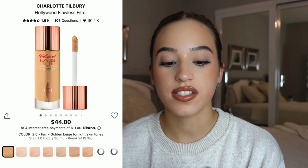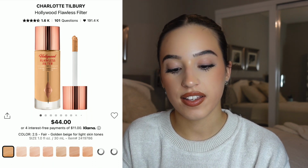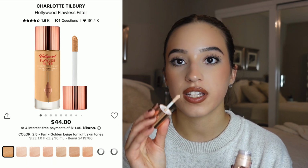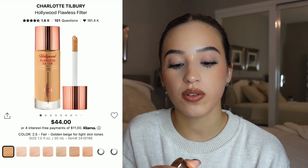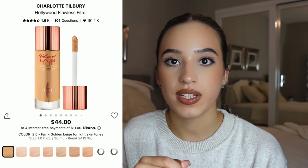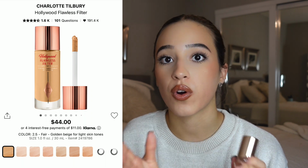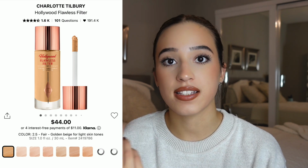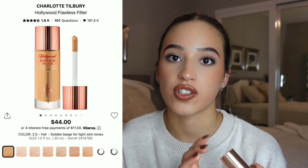I also love this Charlotte Tilbury Hollywood Flawless Filter. I have it in the shade Too Fair, so I want to purchase the darker version, but for now I just put it on my cheekbones and it looks absolutely stunning either before or after foundation, or you could do both, but some people use a darker shade as a foundation, so this is a very versatile product.